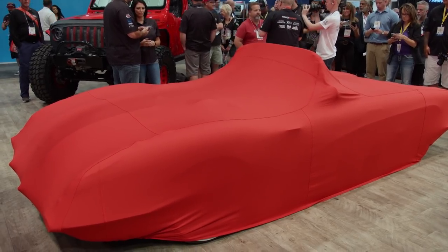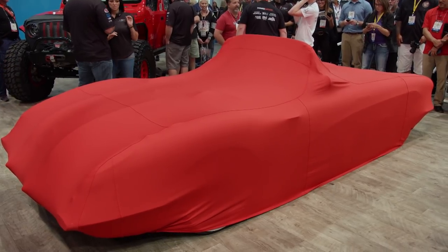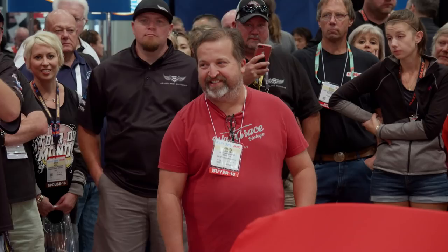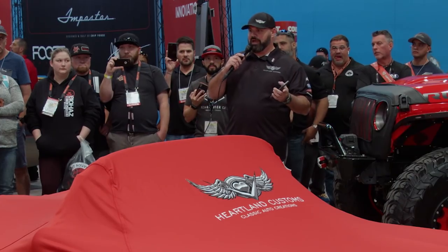Speaking of wild, under this Covercraft car cover is a wild story about a Corvette restoration that went terribly wrong. It's about to be unveiled in front of owner Gaston Legobereux by his builder Jeff Page of Heartland Customs. I'm speechless. I have no idea how to even feel about this thing. I've been waiting for this car for 3 years.